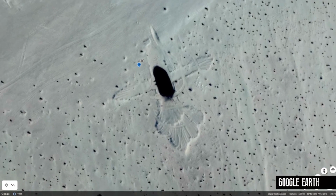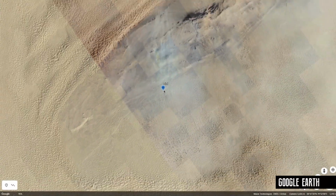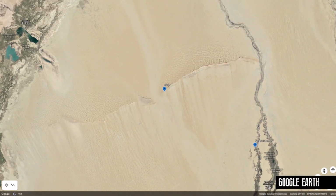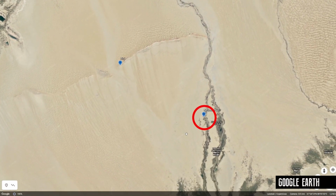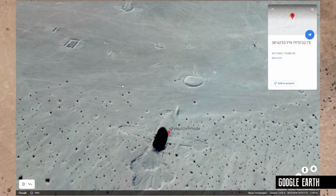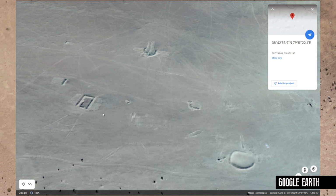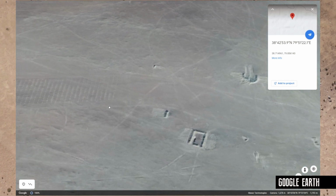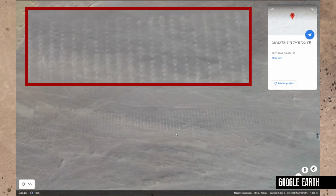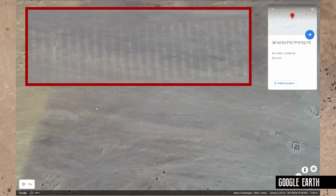To make things a little stranger, the site is roughly 200 kilometers away from the nearest identified populated location on the map, so it's pretty much in the middle of nowhere. Also, there are actually a number of other odd formations in the area, as well as what is roughly half a mile of grid-like patterns, which could just be the same as those satellite calibration patterns previously mentioned.